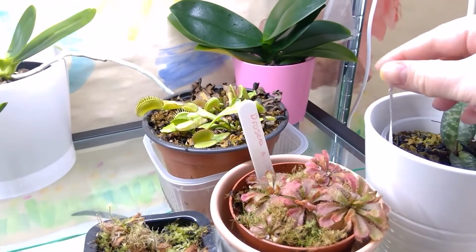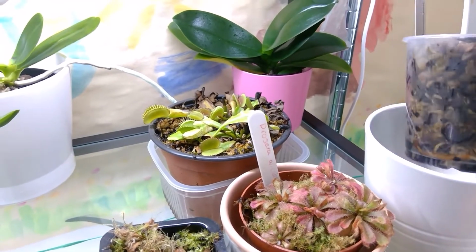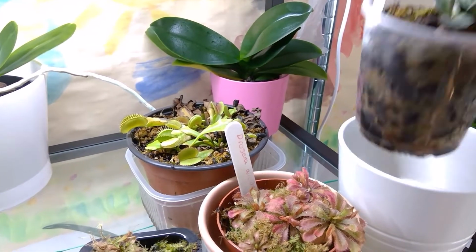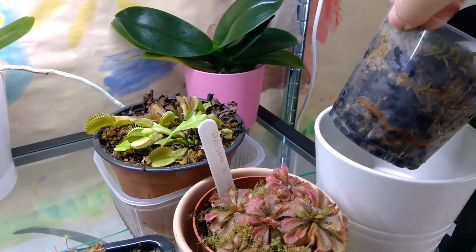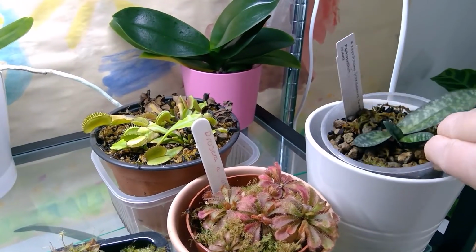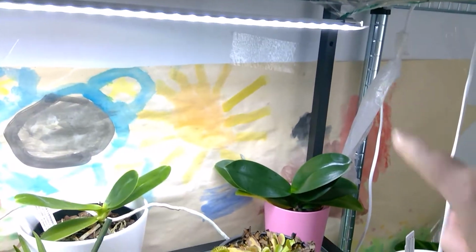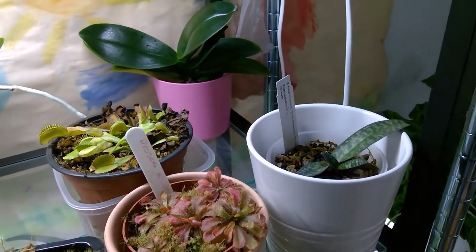So there's my Paphiopedilum niveum, or niveum, whichever way you want to say it. And I just repotted it not that long ago, and I think it's growing quite nicely. There are roots going all around. And the new leaves of the fan are growing quite nicely. It's not directly underneath the light, so it's not getting too much light.